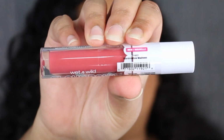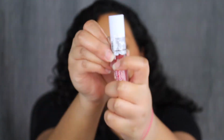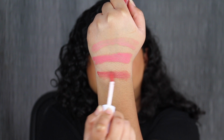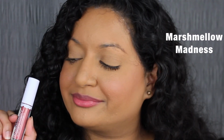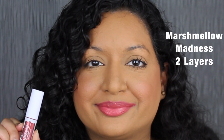It's so pretty. The next shade is called Marshmallow Madness. This looks like a really pretty color. Ooh, Marshmallow Madness is definitely super pretty. This shade is gorgeous if you just want that wash of color. I'm gonna apply a second layer. It's gorgeous, I love it.